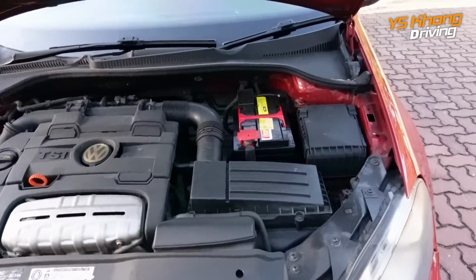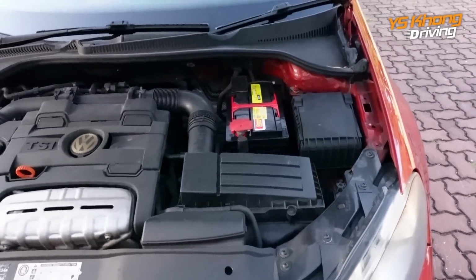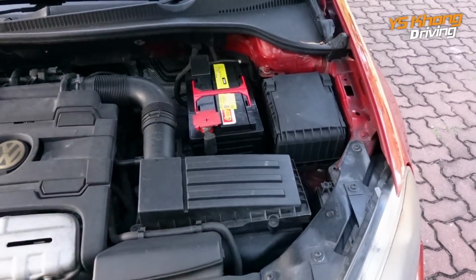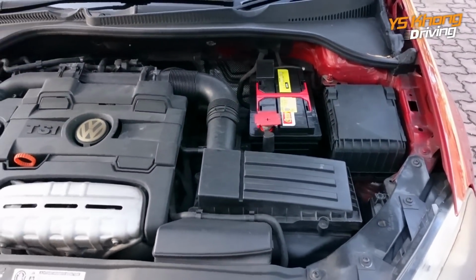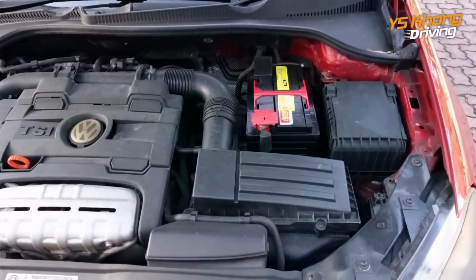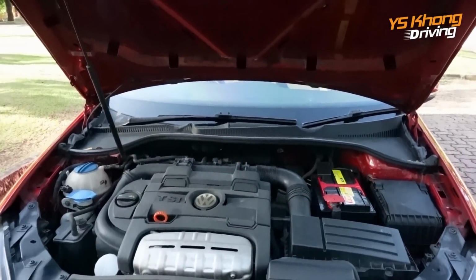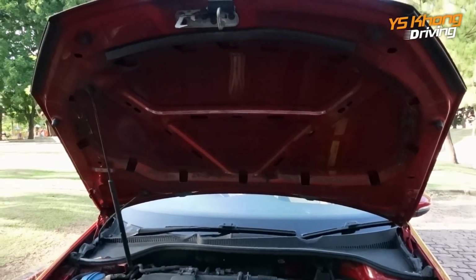Now the drive is to the front wheels only, through a 7-speed DSG gearbox, and it's located at the bottom here. There were some issues with the electronic control for the gearbox, but that was resolved many years ago. Well, I think it was done in 2013 or 2014, and since then we've not had any problem.